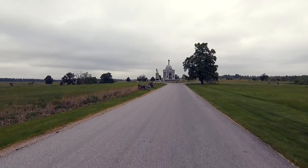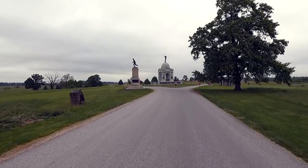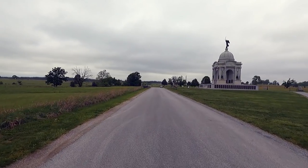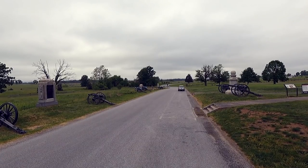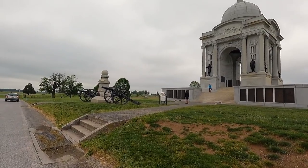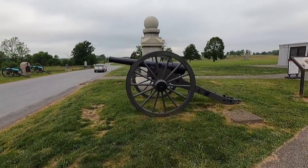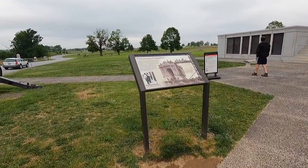Okay, I think this one's a Pennsylvania one. I read about this one. If it's open, we can go up top in it. We'll try it. One's huge. Absolutely huge. Wonder how many cannons they got here on display.